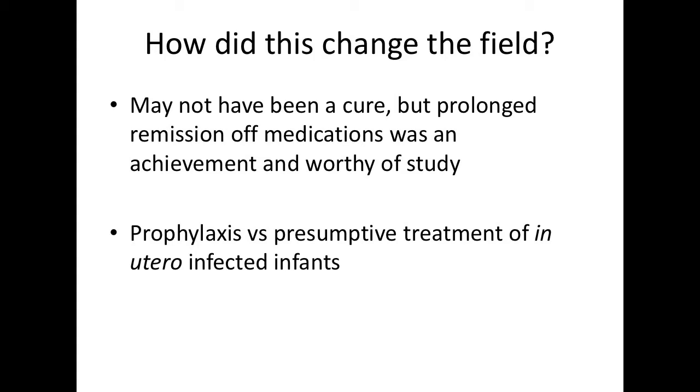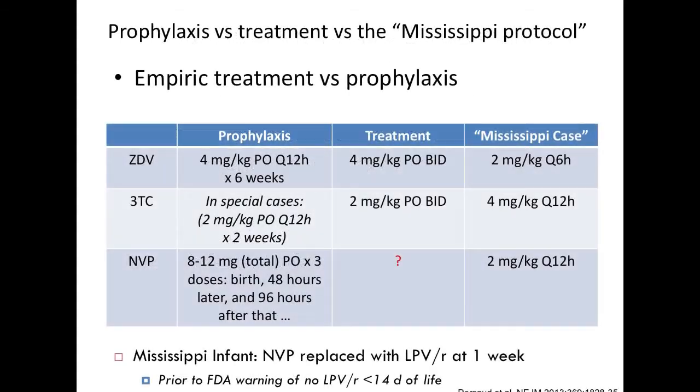So like I said, it really makes you think that when you have this infant in front of you that's just born, we need to think differently about prophylaxis versus this idea of presumptive treatment of those infants that are in utero infected.